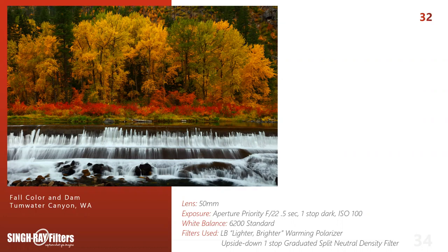And here's a new technique. When I shot this without a split neutral density filter, the water in the foreground turned out too bright and the fall color was too dark. So I turned a one-stop split neutral density filter upside down, and I actually darkened the water in this photo to get that perfect exposure. And that came from me just looking at top and bottom and seeing the water. It was too bright, a little blown out, and that solved the problem in this photo. So you don't only have to put those split neutral density filters on top.